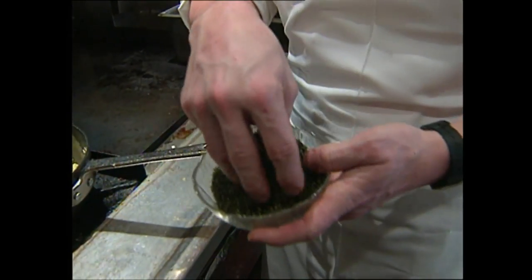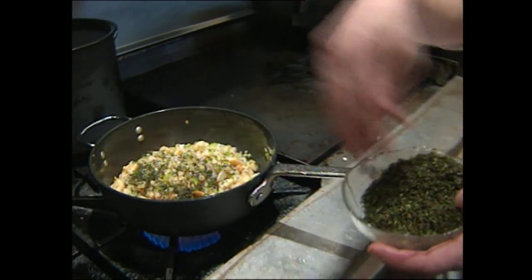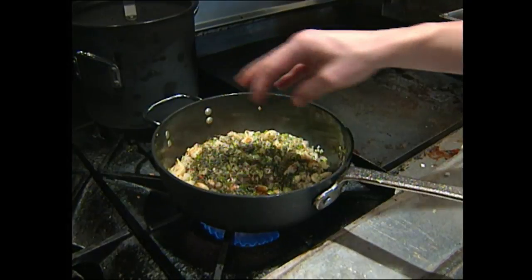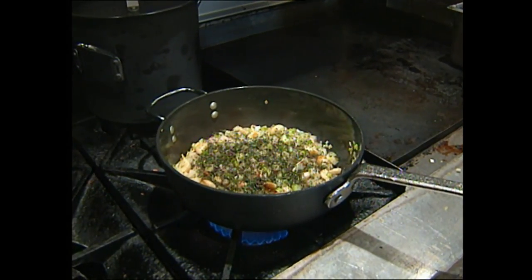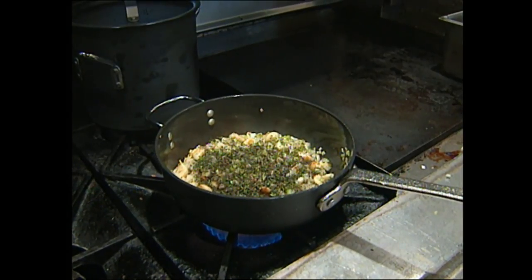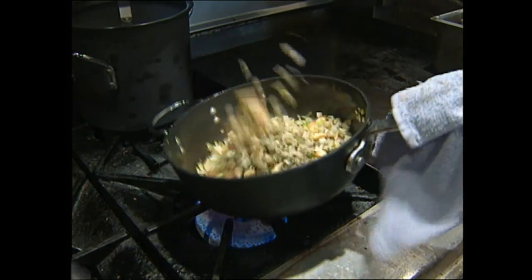So I'm gonna add the thyme at this point, which is a pretty robust and hearty herb, which needs to be cooked out. It's not one of those delicate herbs like basil or dill, which should be added at the end of a dish. Well, you're generous with it. Oh, absolutely. Fresh thyme is not like dried herb. Dried herbs, you can use about four or five times less than you would of a fresh herb.